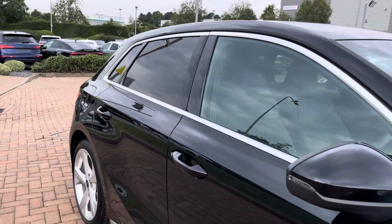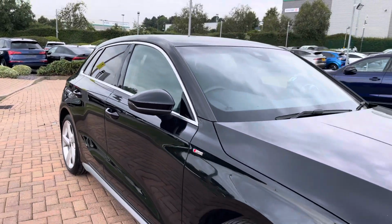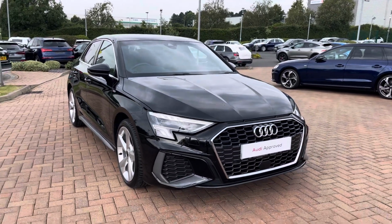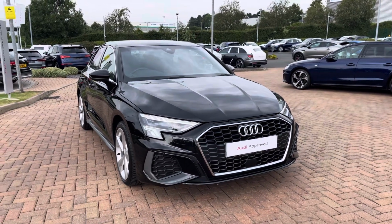Hi, this is Jack from Stafford Audi, and today I'd like to present to you this approved used Audi A3 Sportback 35 TFSI S-line with the S-tronic gearbox.